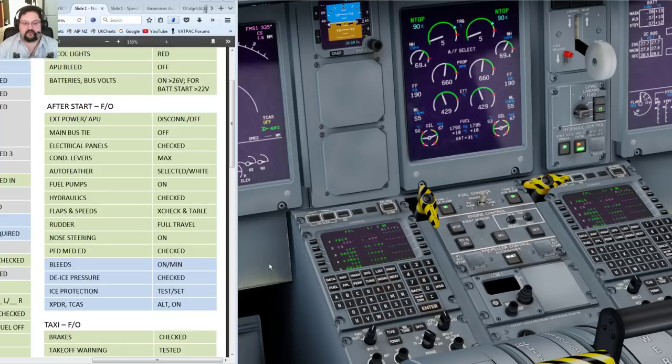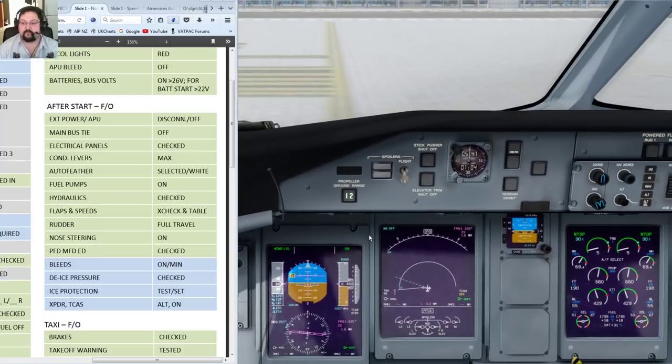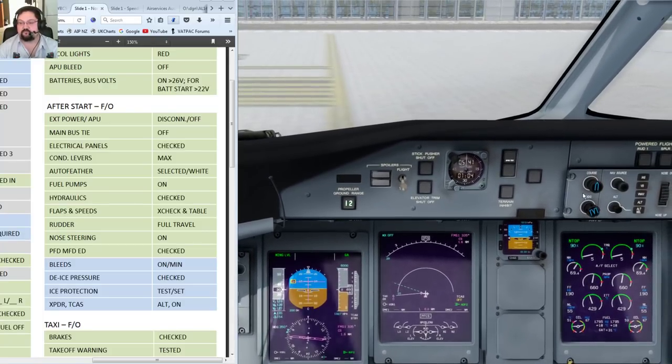Okay, rudder's been checked. Nose wheel steering is on. FD has been set with GA. And heading on that as well.